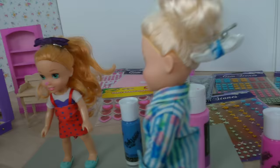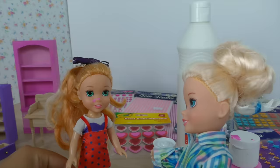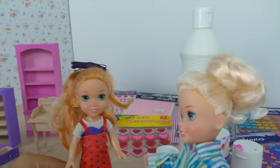Annie, your nose has pink paint on it. What? How? Yeah, all over your nose and your cheek. It looks kind of funny. It looks like a clown nose. Aw, well, you know what? It's not bothering me, but I do have to go wash that off.